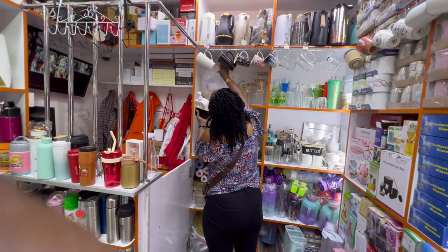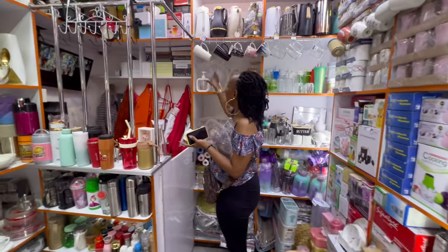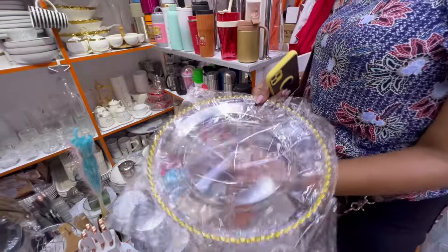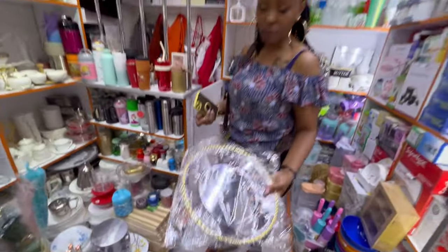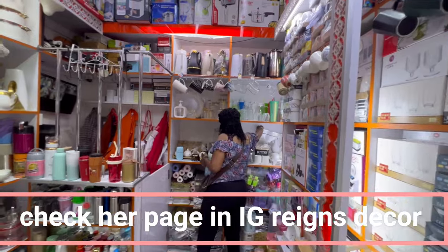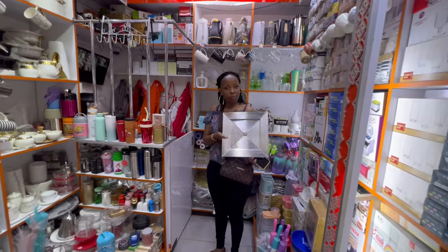Leo tuko na Mama Plug. Mama Plug, angalia watu wakuone. Mimi ni fake, ndio najua ku plug watu na vitu poa poa. Charger place is eh? Deco. By the way, unafanyanga deco. How she does home deco. Inaitwa Rains Deco. Ukitaka zile balloons mzuri mzuri za birthday na baby shower, Rains Deco in Instagram. Uko unampatia kazi.